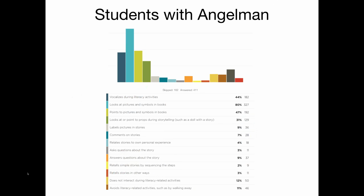About 40% of our kids are vocalizing during literacy activities. 80% are looking at the pictures and symbols in books. About half of them are pointing to pictures and symbols in books. About a third are looking at or pointing to props during storytelling, such as if there's a doll with the story, but less than 10% are labeling pictures and stories. Less than 7% are commenting on stories.